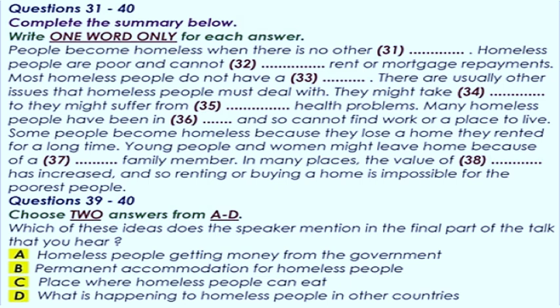Some towns have food kitchens where homeless people can get a meal 2 or 3 times a week. The problem is that shelters and food kitchens don't really deal with the cause of the problem. They deal only with the effect. People can stay in a shelter for a while, but it will not help them to find a home of their own, and that is what they need, of course.